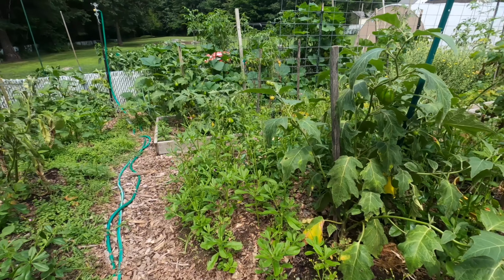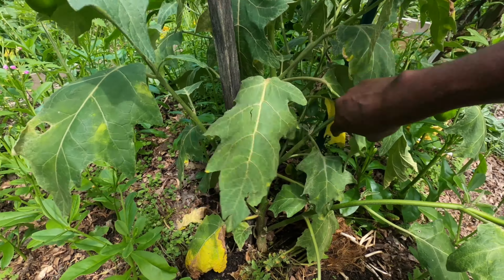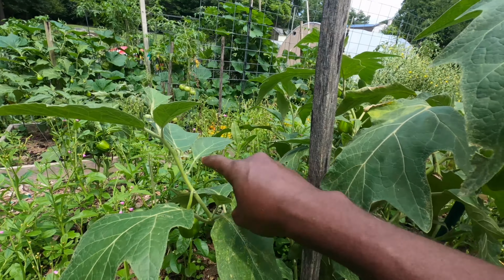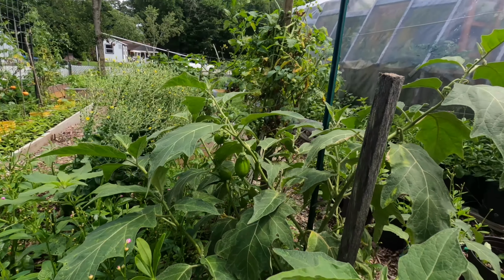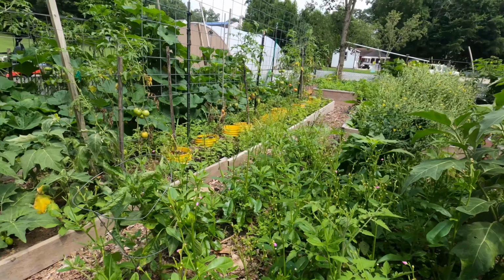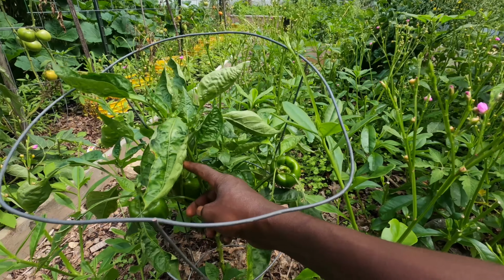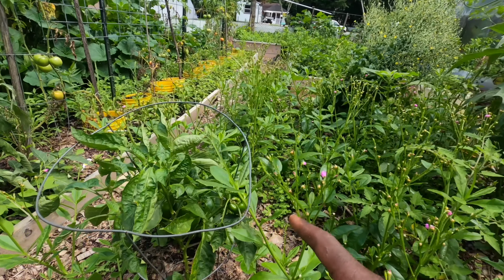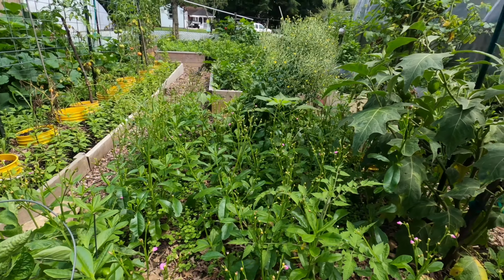I just harvested the garden egg. You can see that's what's left, and it's still producing. So hopefully it's going to produce a lot more. It's still producing flowers, so we should be able to get more garden egg very soon. And the rest of the bed, we have some peppers, and we have water leaf. You can see these are bell peppers that I just planted in the ground. The ones that I planted in containers are doing much better than the ones that I planted in the ground. So just food for thought there.